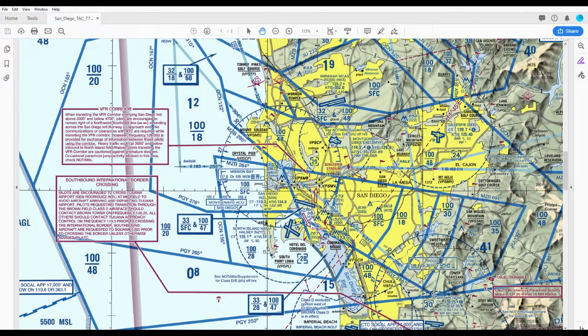It gets lower as the airplanes are descending and coming in, and of course landing and taking off. This is Ocean Beach, Sunset Cliffs. So you can see all of this requires some sort of authorization or notification, anything within 5 miles of an airport, obviously, but this is for sure Class B airspace. But if you notice past this blue line here, something interesting happens.